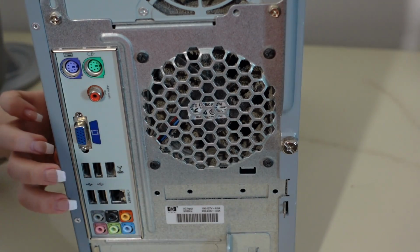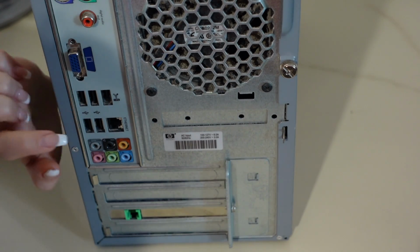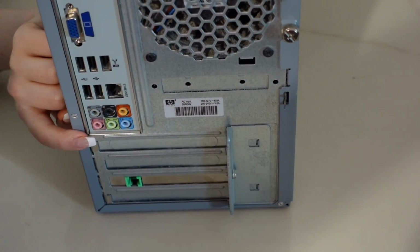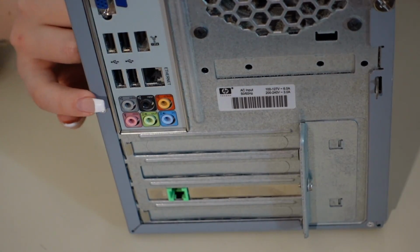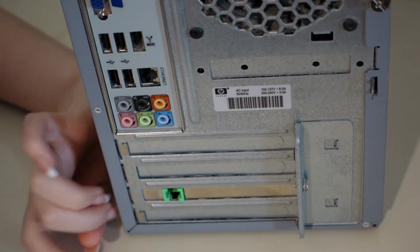I'm not sure what the sound is gonna be like coming out of the tower, if anything comes out at all. We also have a million more USB ports. Look at this. We've got 1, 2, 3, 4 more USB ports. We've got an Ethernet cable here. We also have these cool rainbow colored inputs. I'm not familiar with these, but they are very cool looking, right? We've got side, rear, sub, mic, out, in. I don't really know what that means.